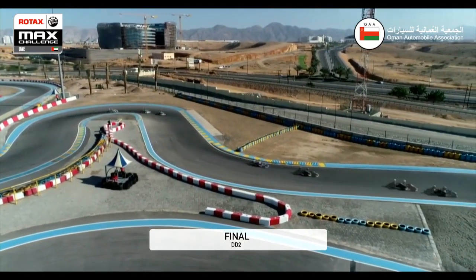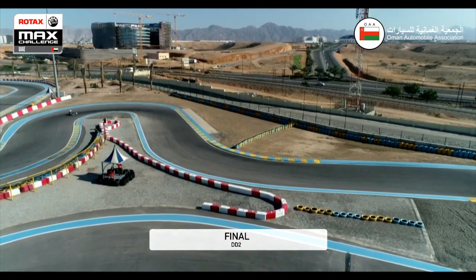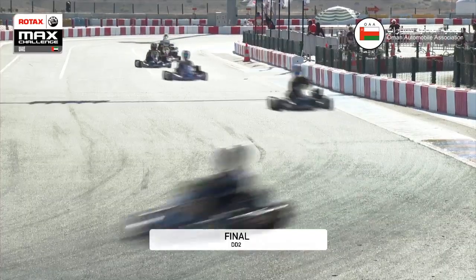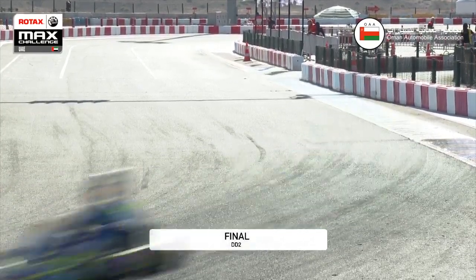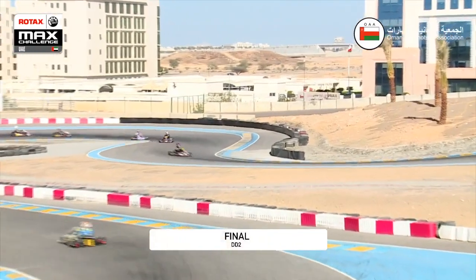We didn't actually get Dan Jones back on track, and sadly we lost Salim Abdelatif with a bit of an injury in the pre-final, not taking to the grid this time. But Kyle Kumaran looking very, very good. Jacob Robinson setting his personal best lap on lap number 5, but not as quick as the race leader. The gap sitting at 1 second now.